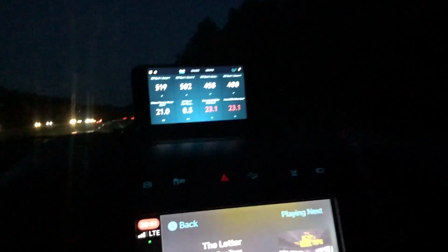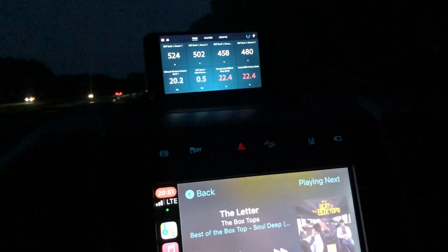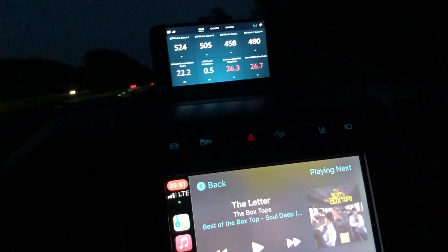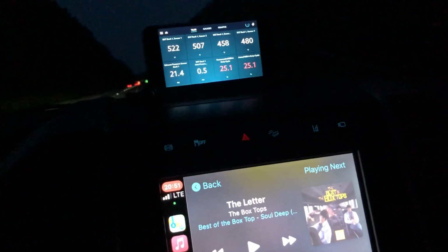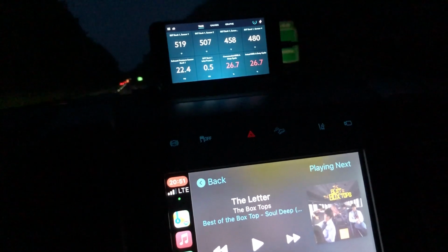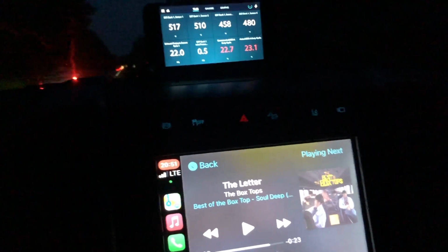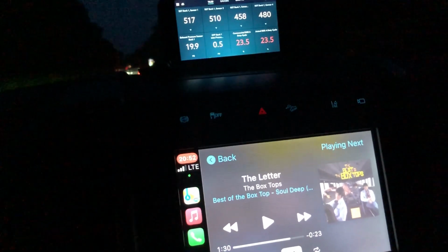I don't know if you can see the gauges there, but my exhaust gas temperature sensor 1 is reading 520-ish degrees Fahrenheit. Exhaust gas temperature 2 is 502. Exhaust gas temperature 3 is around 450, 458-ish. And the last, exhaust gas temperature number 4, is around 480 degrees Fahrenheit. You can see the duty cycles for the EGR. Commanded is about 24% open, and the actual is reading almost the same.